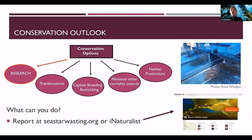If you can take a picture, if you can note whether they look like they're wasting or any other details, how big they are, and then report it to seastarwasting.org or the iNaturalist project. That helps us, and we don't have eyes on all the populations all the time. There are lots of people out there looking in the ocean, and so that anecdotal evidence can help uncover a lot, especially when there are such small populations left.